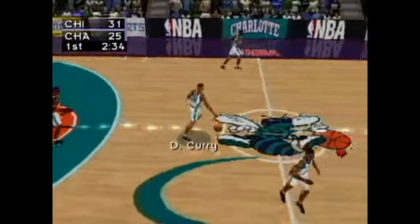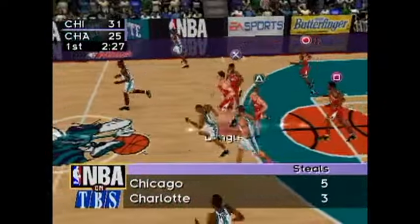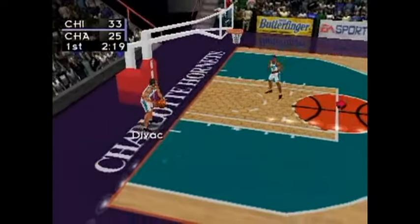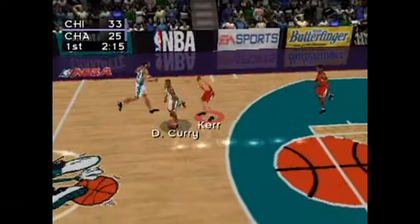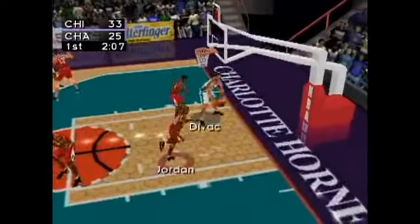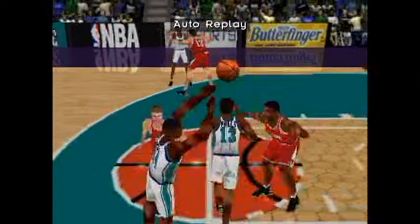2 minutes and 35 seconds remaining in the first quarter. From the top of the key to Divac. Longley for the interception. From center court to Kerr. Goes up for the lay-in. Inbound pass to Curry. From the left side to Mason. Divac to Mason. To Divac. Gets it to fall. Let's check out the replay.